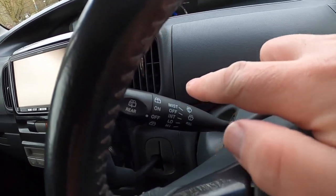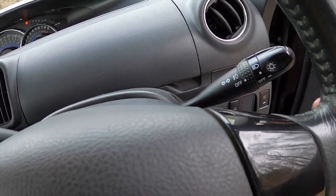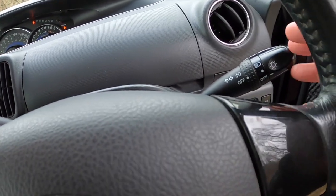We have obviously the wiper stalk and the indicator stalk set up the Japanese way, which of course means that the indicators are on the right, which also means occasionally I have accidentally put the wipers on to indicate.